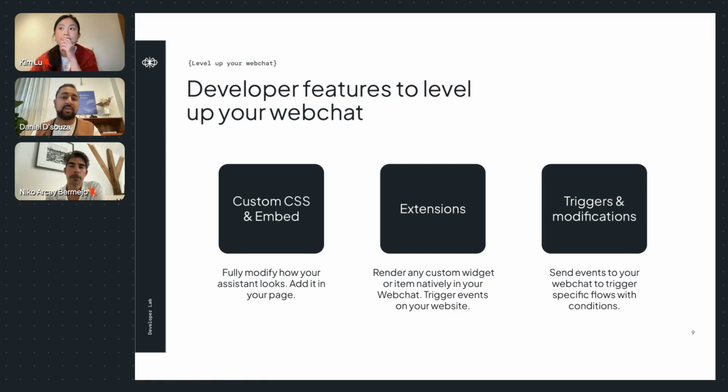Part two, what we're going to talk about today, is extensions. Extensions is incredibly powerful. It basically allows you to run custom code and either render that inside of your widget, as Nico's going to do today with a seat picker, or actually trigger custom code to happen on the website side. So this is things like opening up payment modals, deep linking into your website, and really being able to interact with it in a way that makes it feel like a native part of your website or a native part of your application.